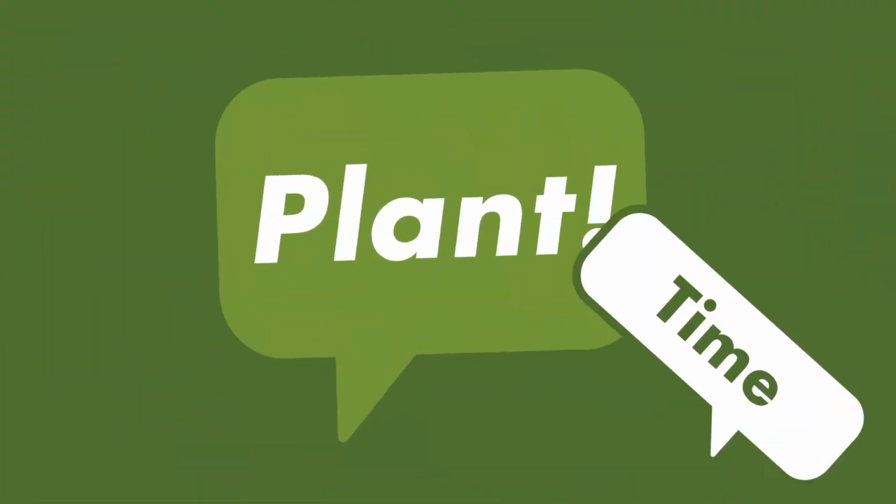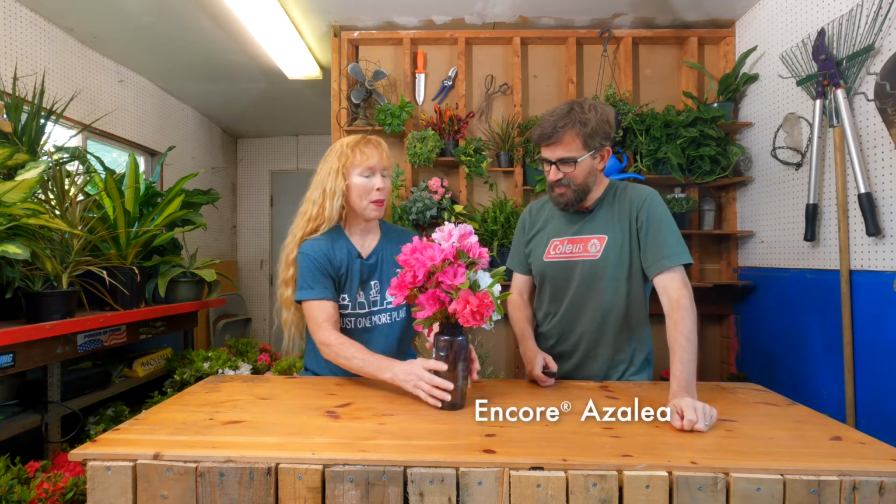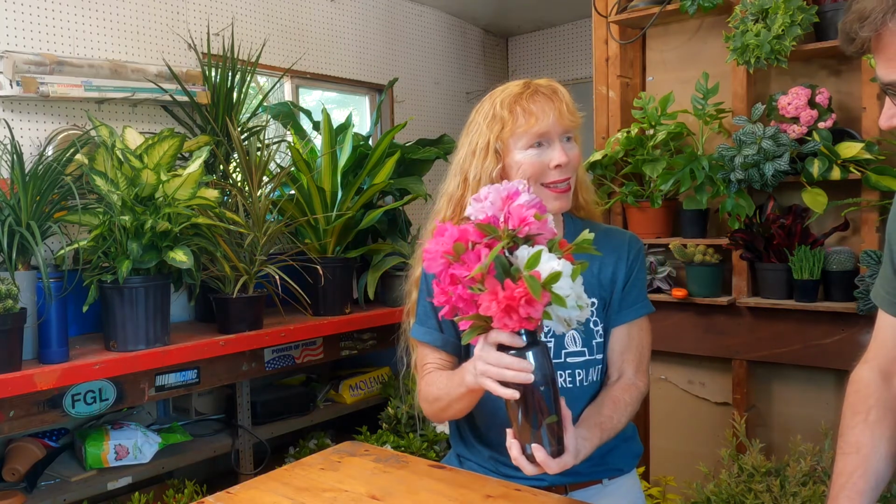Let's do it. So, right here we have just a little bouquet, a beautiful sampling of Encore azalea flowers. But back in the day, back in history, if somebody were to give you a bouquet of azaleas in a black vase, that was actually a death threat. Is that insane? They had really nice manners back then. Yeah, isn't that awesome?